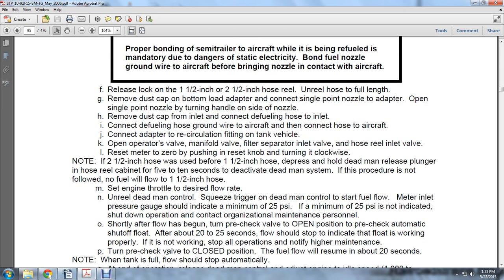Shortly after the flow begins, turn the pre-check valve to the open position to pre-check the automatic shut-off valve. After about 20 to 25 seconds the flow should stop, indicating it is working properly. If it is not working, stop all operation and notify higher maintenance. Return the pre-check valve to the closed position.